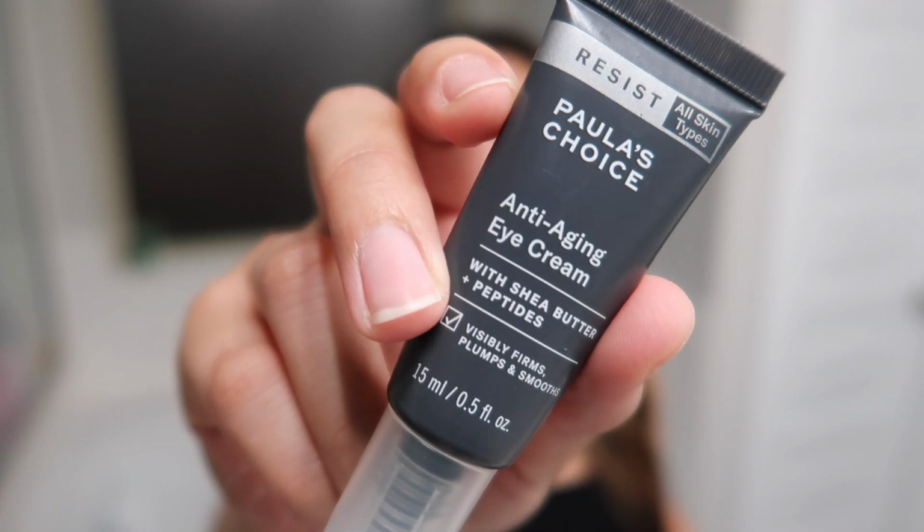And then to finish off my night routine, I use an eye cream. This one is anti-aging eye cream from Paula's Choice. The description got me. I don't know if it's gimmicky or whatever, but that's why I use it, because it's anti-aging, so I'm trying to help my eyes out.